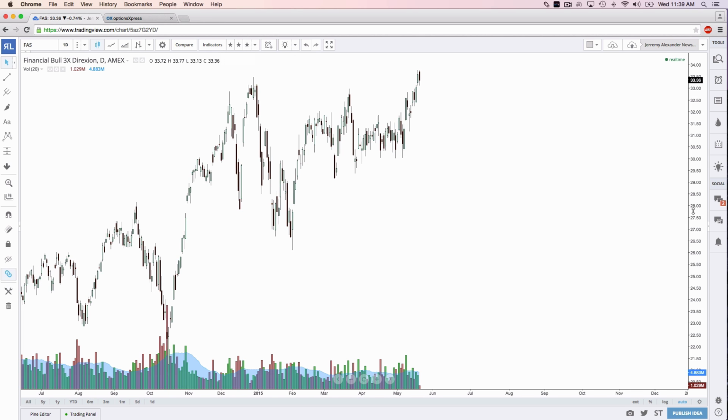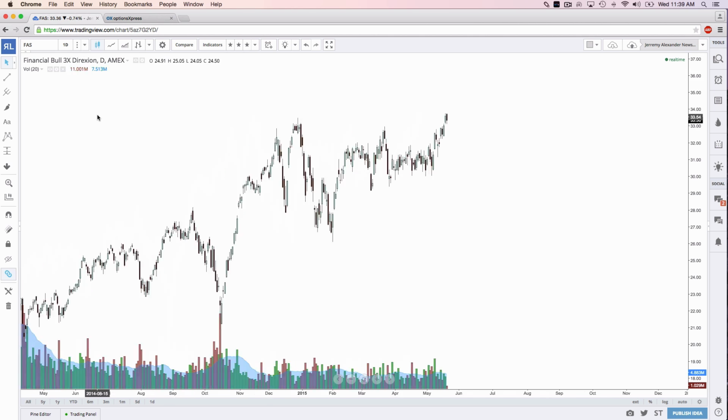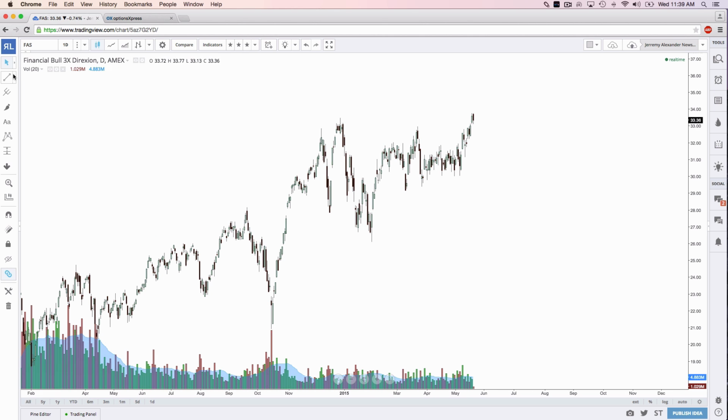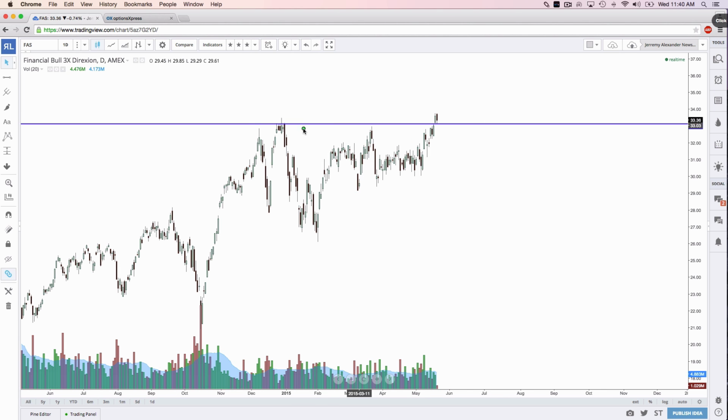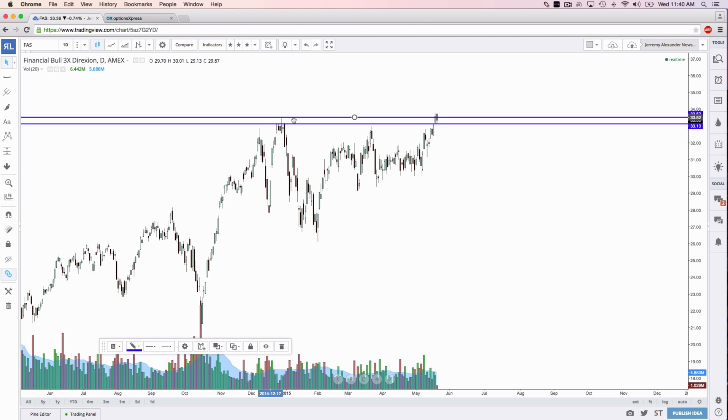And keeping in mind that today is the FOMC meeting. So there's going to be a few things that are going to be coming out today, some news and things like that. I don't know exactly how it's going to affect the market, but I'm not massively bearish on it overall. I think a little bit of a retest is perfect. But here's FAS. We had a really, really strong resistance at about 33 and some change. It broke through that resistance yesterday and then is retesting just a skosh today. So as far as that retest is concerned, just keeping a close eye on it.